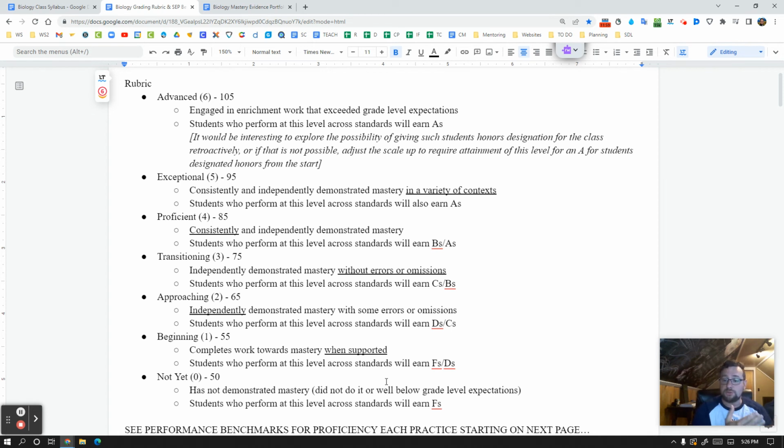So students that are doing here will typically get F's or D's depending on how they do across the skills. The next level is Approaching. Here the student can actually demonstrate some mastery without help, but they make mistakes that put them slightly below grade levels. Not a lot of mistakes, but a few mistakes. So these students will earn C's and D's because they're really close to demonstrating mastery of the skills. It all depends on how they do across different skills.